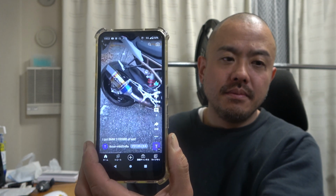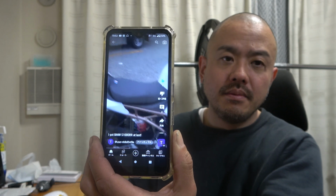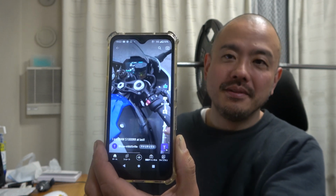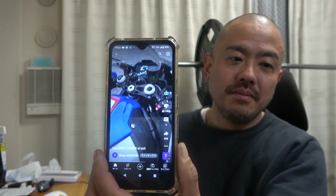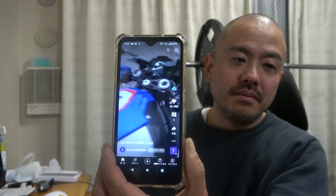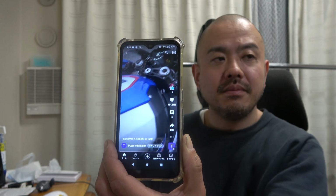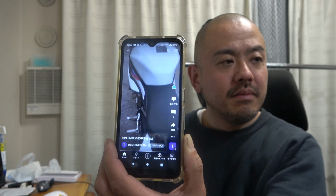Then I switched to dynamic mode and didn't notice any difference. And finally I put it in race mode, but honestly it was disappointing. Of course I didn't turn the accelerator to the rev limit, but the intermediate acceleration power was not exciting to me. It was not much different from my YZF-R1. After all, the displacement is the same, so there is no big difference.